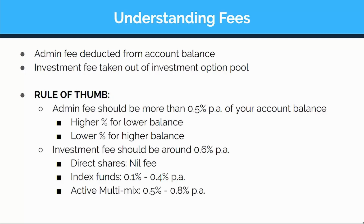Then you get active multi-mix funds, such as your balanced option or your growth option. These investment options invest in a range of asset classes, so they have a little bit of shares, property, fixed interest, and so on, and they make all the investment decisions on your behalf. And because these funds are trying to get a better return than the index, not always succeeding, but their aim is to provide better returns than the index, they might charge somewhere between, say, 0.5% and 0.8% for their service, with the idea being that the extra cost compared to an index fund will be covered in extra returns. Like I said, though, this is definitely not always guaranteed.